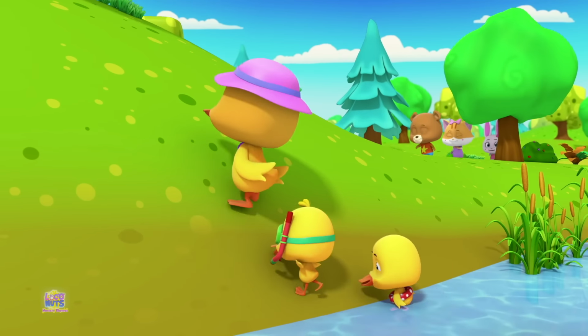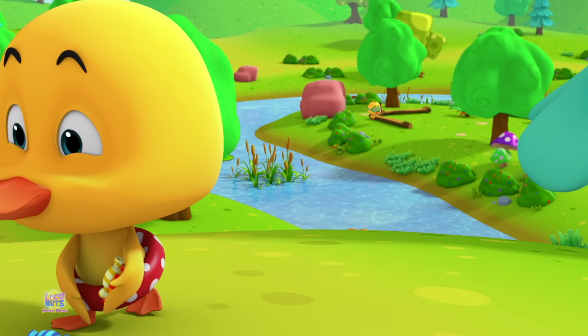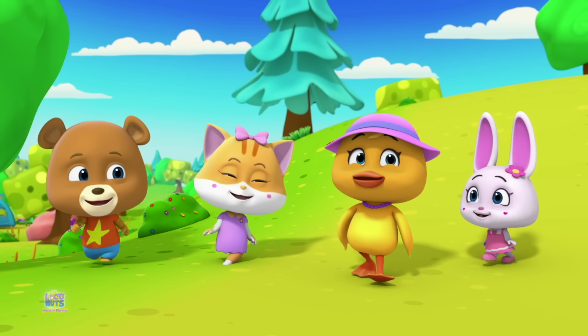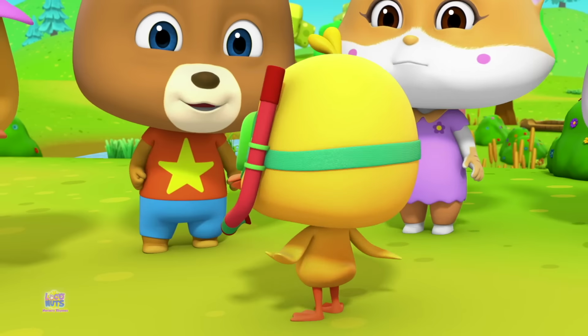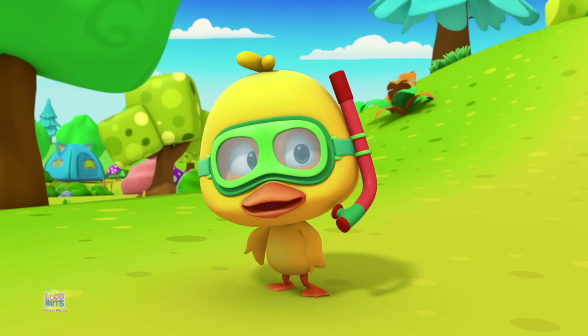Two little ducks went hiking one day, over the hill and far away. Mother duck said, quack, quack, quack. But only one little duck came back. One!